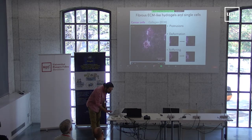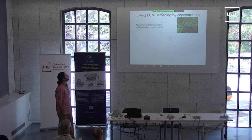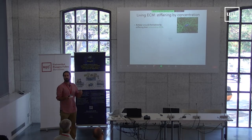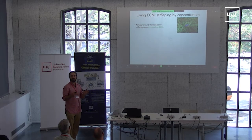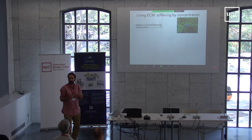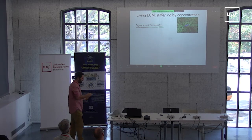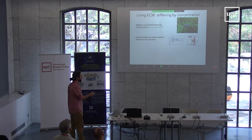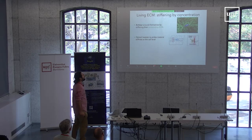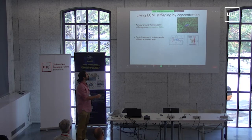First thing, we concentrated on this stiffening. There are two kinds of stiffening in this system. There is one stiffening by concentration. The cells drag fiber close to them, and there are more fibers in some regions and fewer fibers far away. So what we did is to use optical tweezers in a collaborative project. This is when you embed these beads.